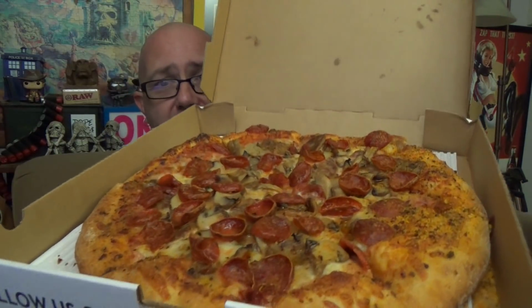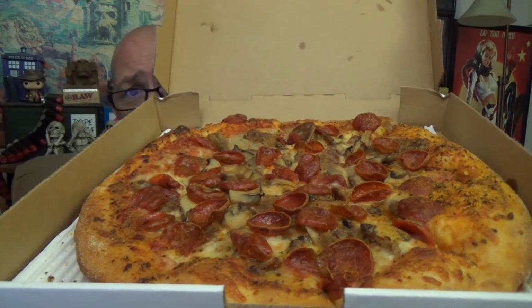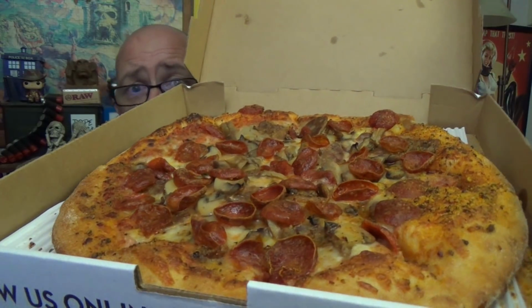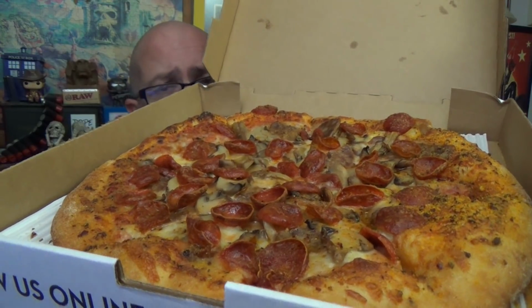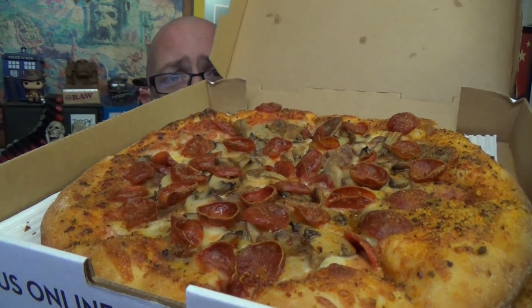All right, you ready to see this medium Founders Pizza from Marco's? Here we go. Take a look. Boom, shakalaka. There you go. A medium Founders Pizza from Marco's right there. We've got the Old World pepperoni. Those are the ones you always see that cup up. Sometimes called bold pepperoni or spicy pepperoni.